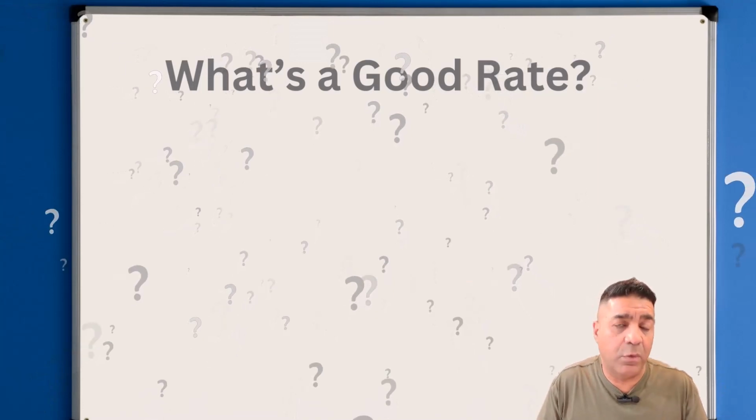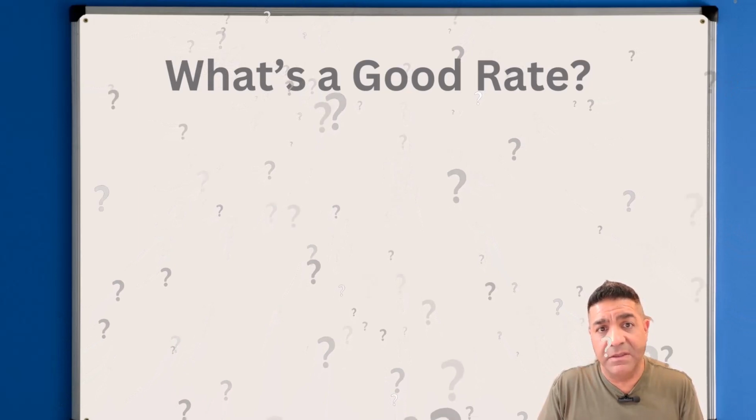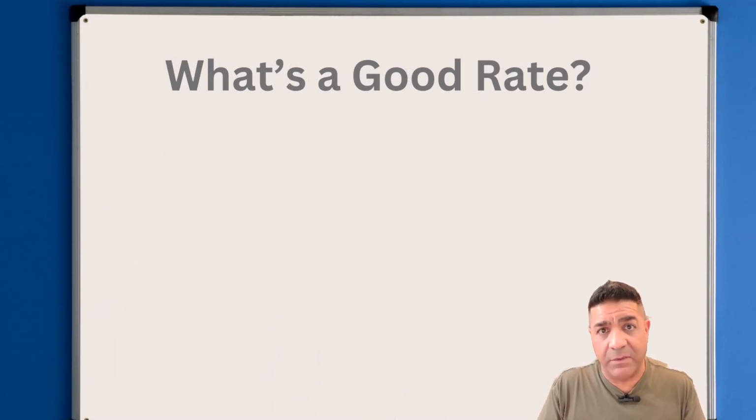Okay, so let's talk about what might be a good rate for used books selling on Amazon. Now, first of all, there's no exact right answer, right? It's never going to be that way, and it's always going to be different for a seller, and of course, it's going to vary from week to week for yourself for lots of different reasons.